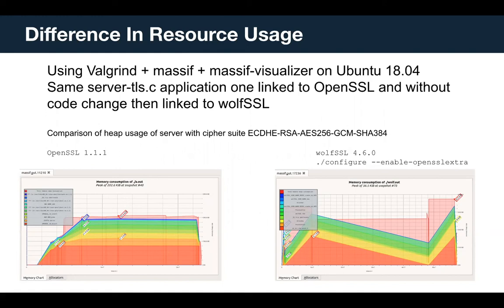With the default OpenSSL version 1.1.1 on Ubuntu, the peak heap used during the connection was 202.6 kilobytes. In contrast, when linked against wolfSSL version 4.6.0, configured with the OpenSSL compatibility layer, the peak heap used was 36.5 kilobytes. Each of these examples was with the default builds. wolfSSL also has some optimizations that can be set for reducing the amount of resources even more.